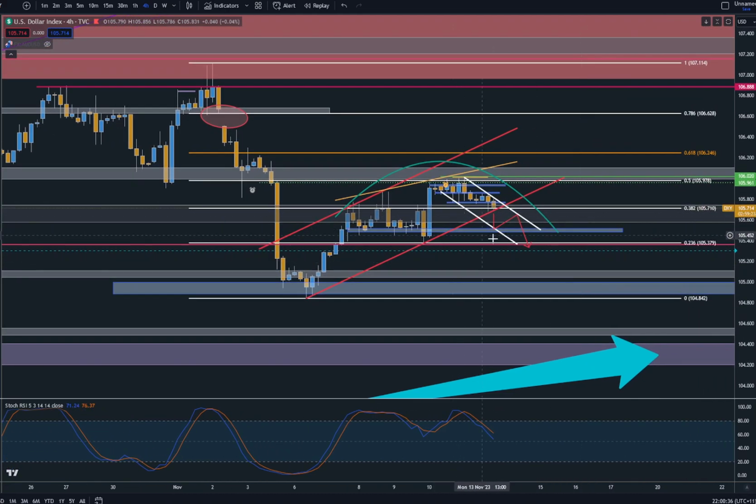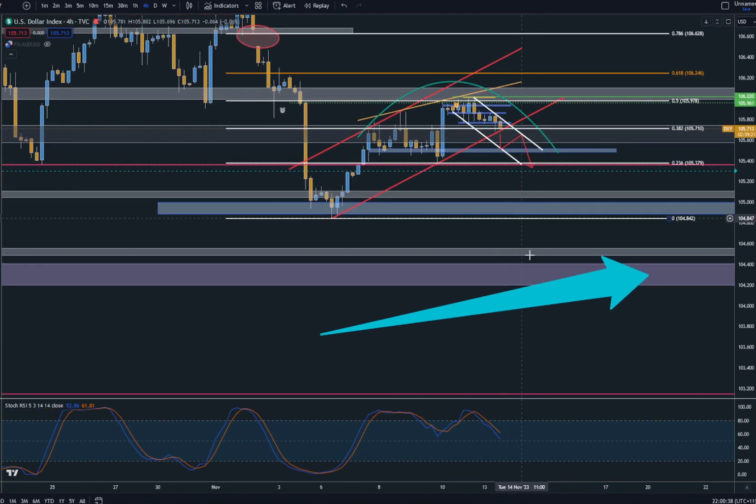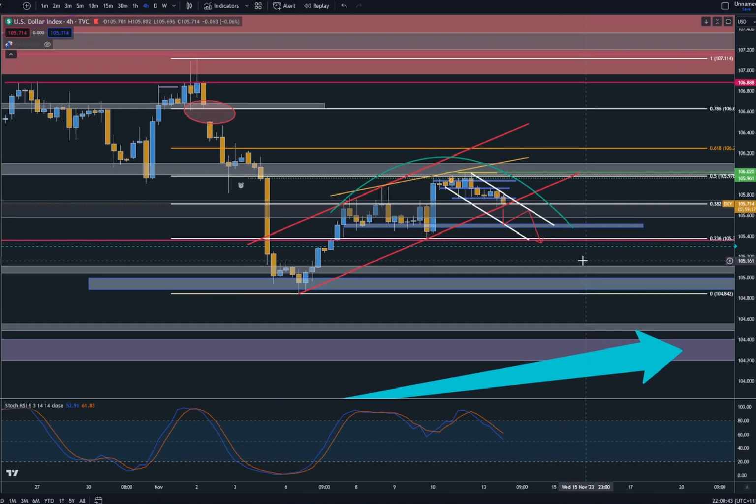If the fundamentals support it as well, then I would say that's what's going to give us the major breaks, and we're going to start to see a bit of a shift with the DXY and obviously most of the USD crosses. So I think it's going to be quite a crucial week. There's other bits of data coming out as well, but I think the CPI is the main one that the market's going to be looking at.